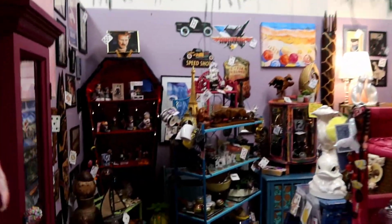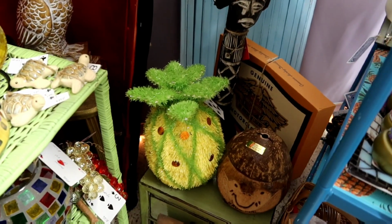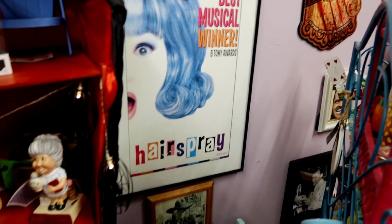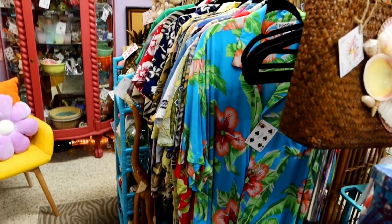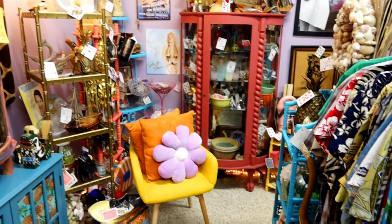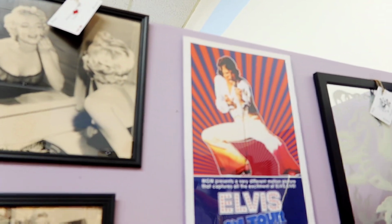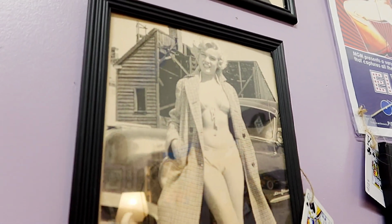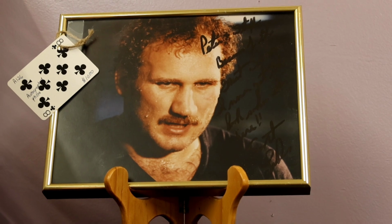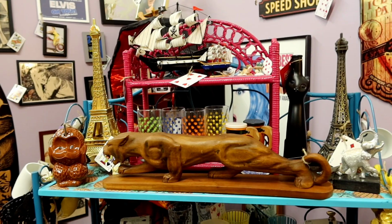Tiki Village back here has some cool stuff. Hairspray the Musical. Picture of Lauren Green. Whoever owns this booth has a great personality, I can already tell. They have a lot of cool stuff here. That's a great picture of Marilyn. I have that in my house, so I can definitely say they have great taste. Then a great bikini picture of Marilyn. That's an autographed picture, but I'm not exactly sure who it is, and they signed it in black. Somebody tell me who that is.